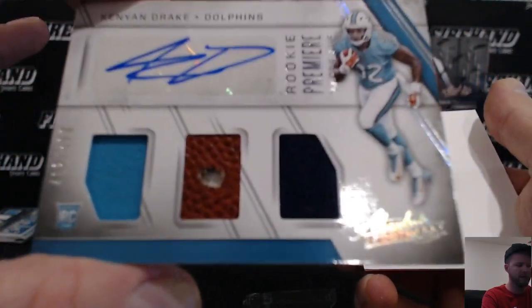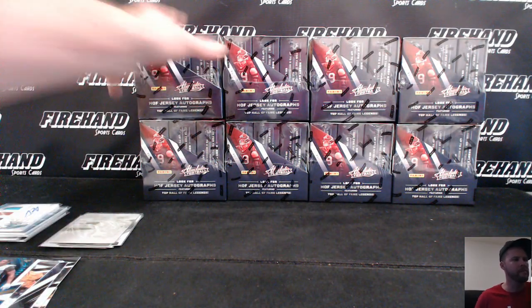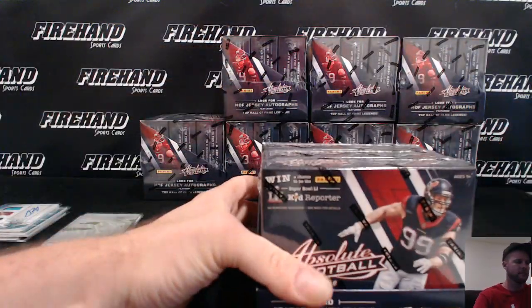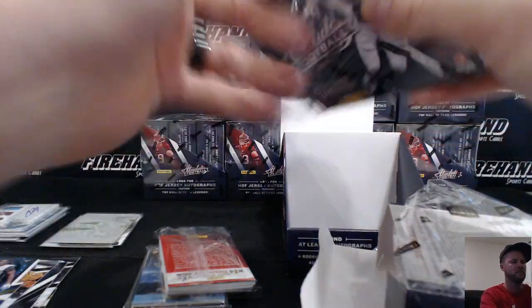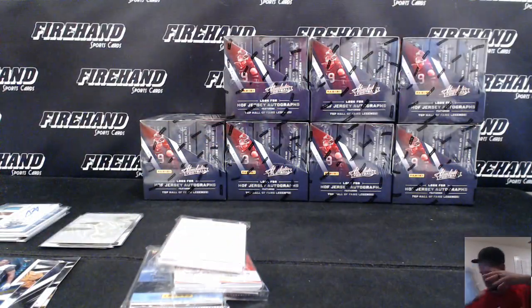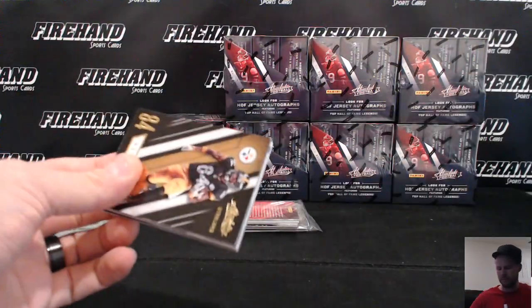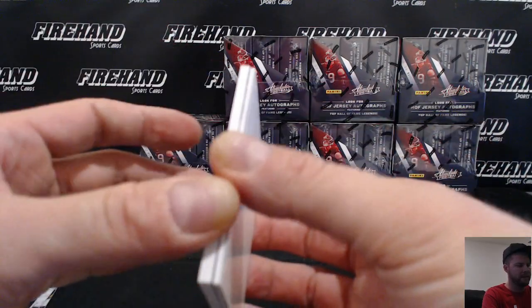For the Dolphins, Kenyon Drake to $4.99, jersey ball and something else. Not sure what that is. RPM, Nichols with the Fins, stacking hits early. Emmitt Smith to $4.99. Tom Brady. Oh!